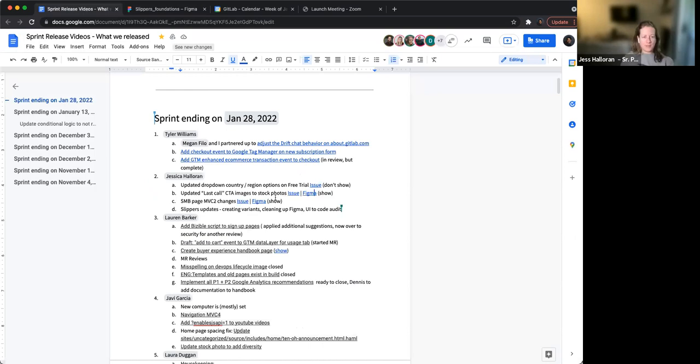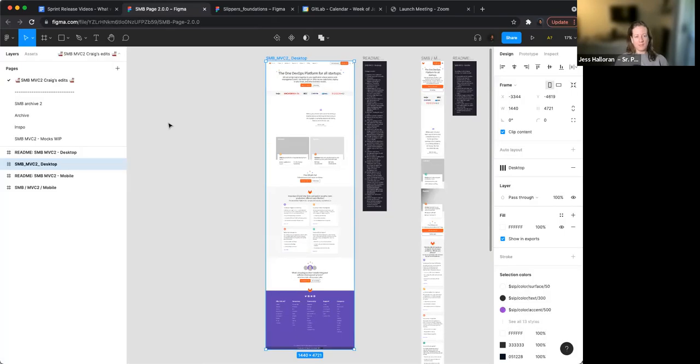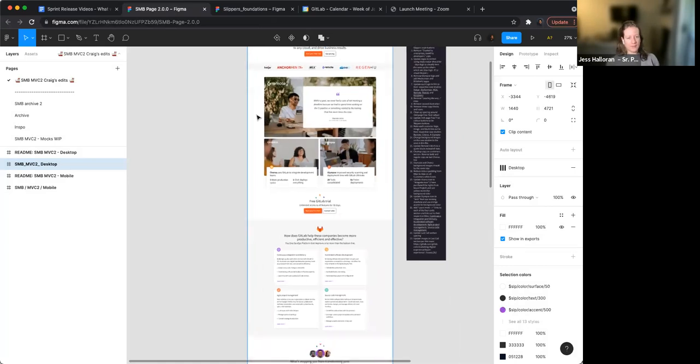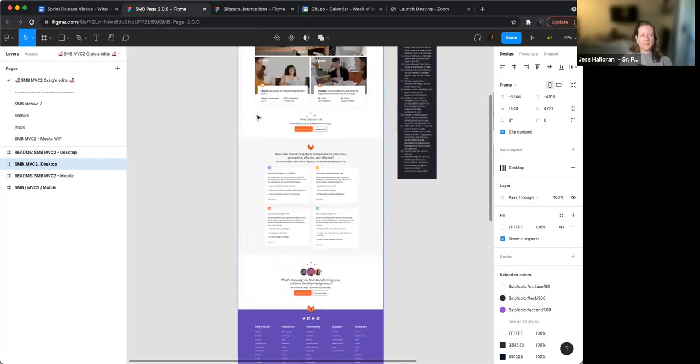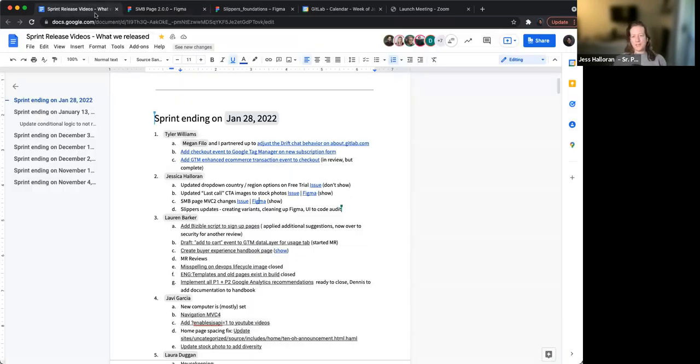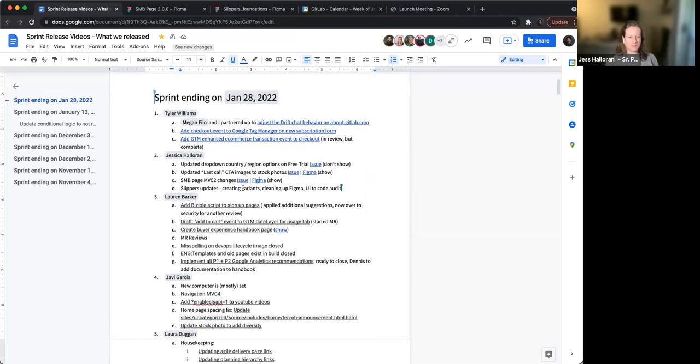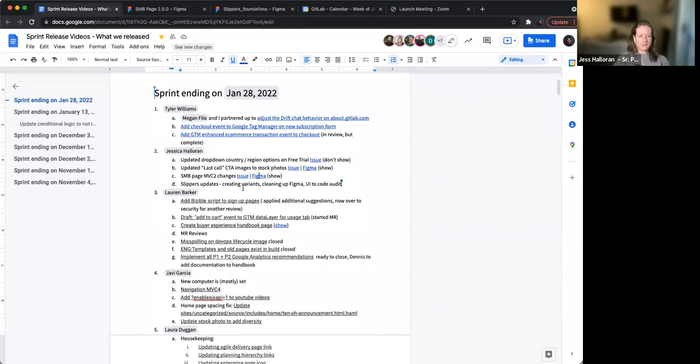And then also did a bunch of changes to the SMB page. You can take a look at that. Really made it more distinct from the enterprise page, made everything click through to wherever it needed to go, updated content, all that good stuff. And then also continued to work on auditing Slippers design system on our side.